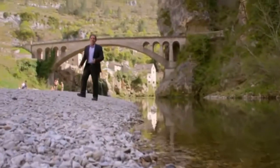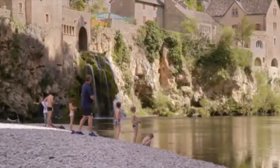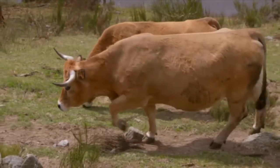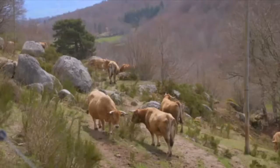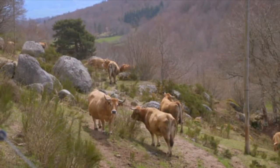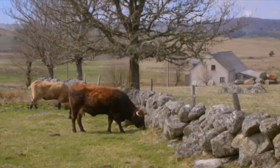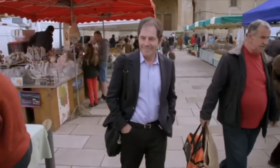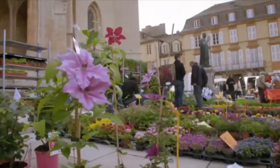This is one of the most beautiful parts of France, La Lozère, at the north of the Languedoc-Roussillon region. The landscape is immensely varied, and high on the plateaus is the home of the superb breed of Aubrac beef that is famous for the quality of its meats and for providing the milk used in the making of tasty cheeses. Every Saturday morning in the Cathedral Square of Mende, there is a charming farmer's market.